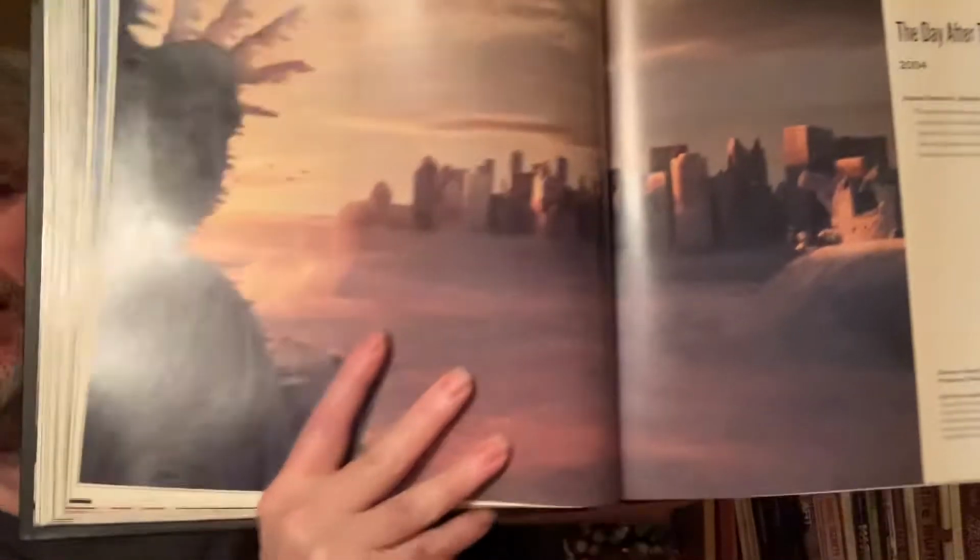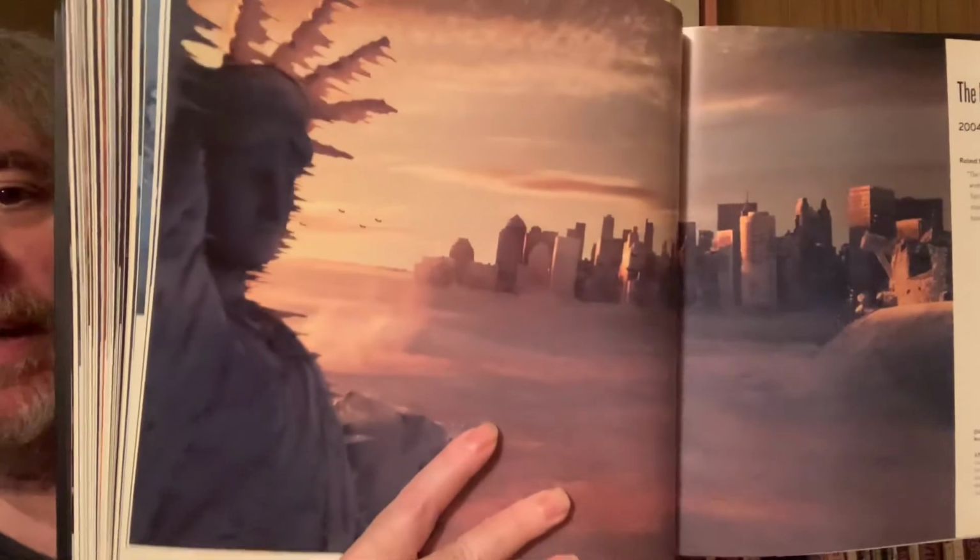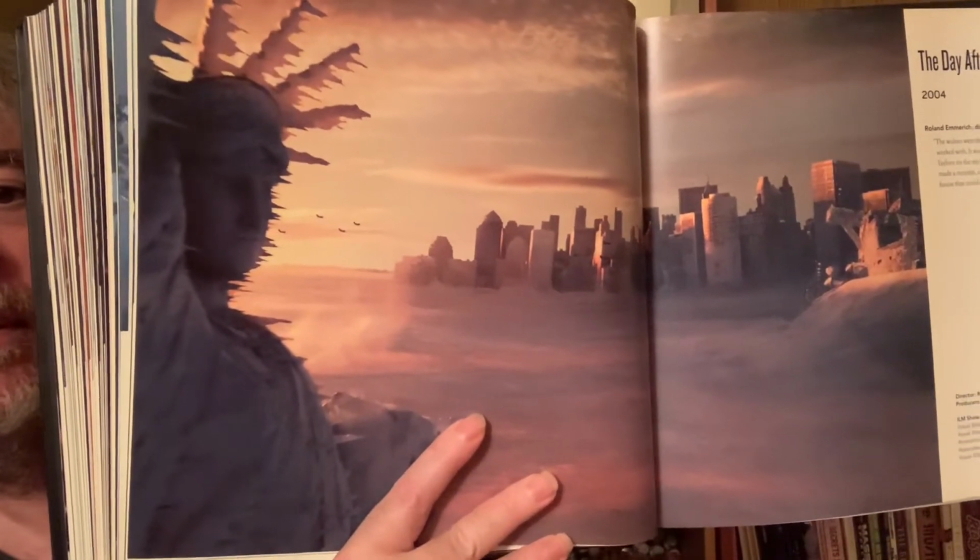Day After Tomorrow, which was another one of those disaster flicks. I don't remember what happened in that movie. But that was already 2004, and it already had really good special effects. They were really advanced.